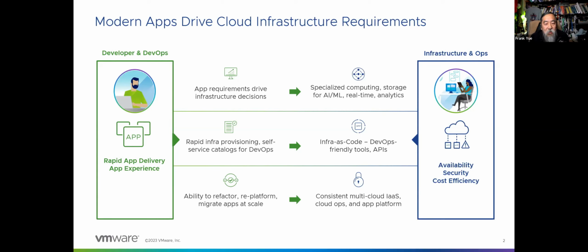So on the infrastructure side, we need to really adjust and adapt to these changes they're driving in terms of how they're building and deploying applications. We need more specialized computing. We need more storage for AI and ML, artificial intelligence and machine learning. We want real-time capabilities. We want analytics. We want to be able to build what we nowadays call infrastructure as code. We want to make the infrastructure easy for them to integrate and deploy their self-service catalog and automated tools, and have APIs so that they can drive these things themselves.